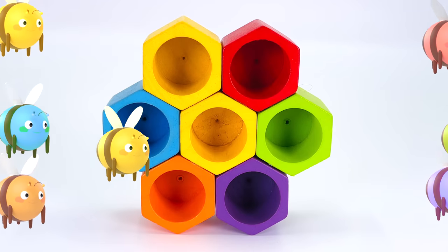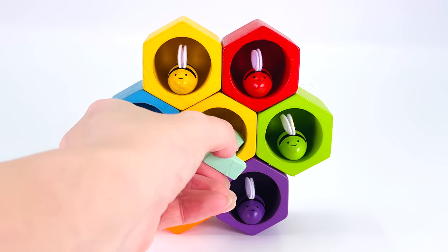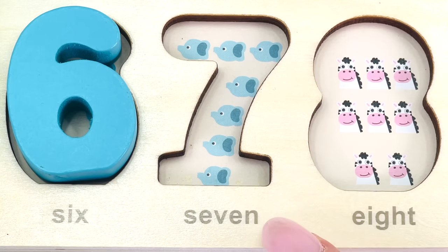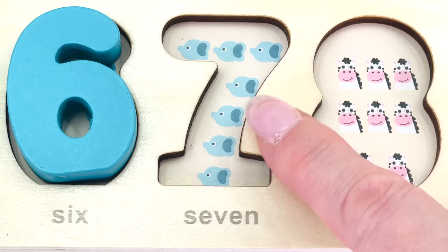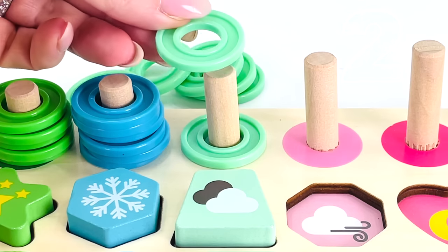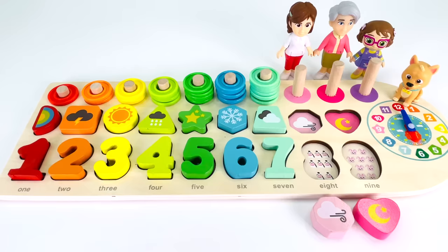Cloudy. Look at all the bees going to the beehive. There are seven of them. And we've got our next number. The number seven. Let's put it back in the puzzle. Seven elephants. One, two, three, four, five, six, seven. Let's count the rings. That's one ring, two rings, three rings, four, five rings, six rings, and seven.